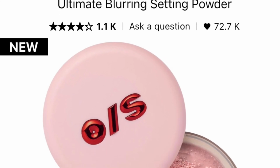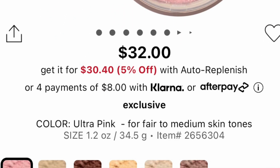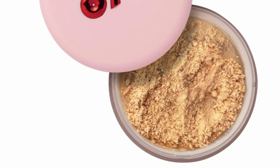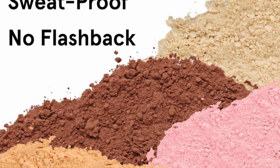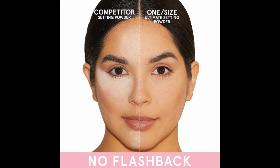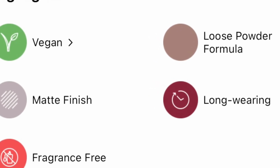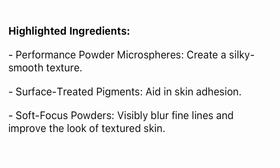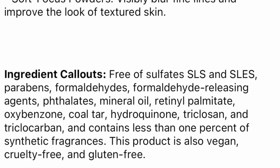The new One Size Ultimate Blur Setting Powder retails for $32. It comes in 2 new shades, Ultra Pink and Sweet Honey. We're going to be using pink today. This is a finely milled blurring powder for all day wear, 24-hour shine control, and soft matte finish. The highlighted ingredients are Performance Powder Microspheres that create a silky smooth texture, Surface Treat Pigments that aid in skin adhesion, and Soft Focus Powder that visibly blurs lines and improves the look of textured skin. This is available at Sephora.